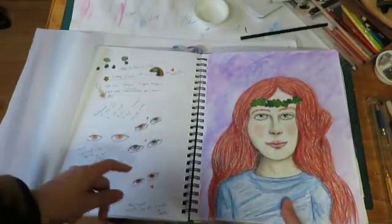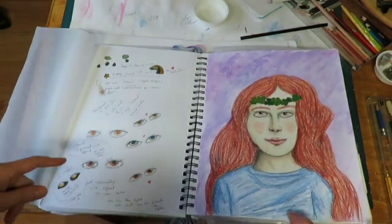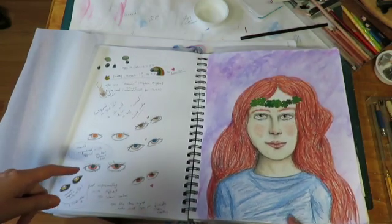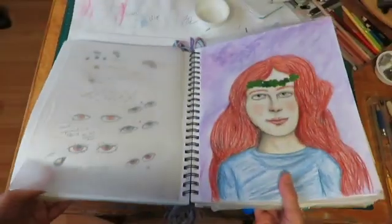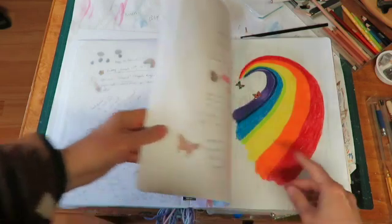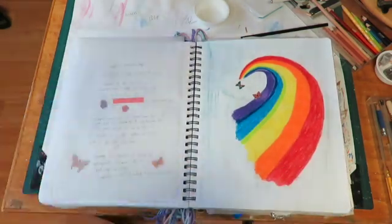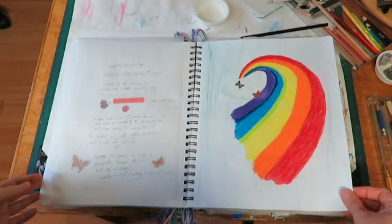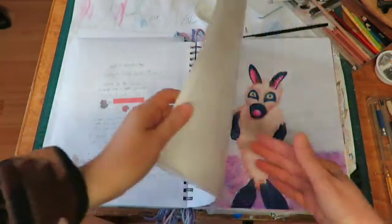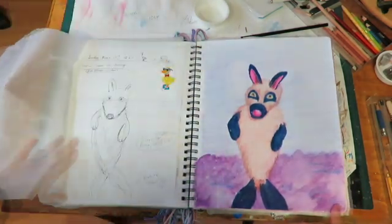And yeah, her headpiece thing is stickers. And then that sticker inspired this. The sticker is gorgeous. My drawing is okay, I guess.